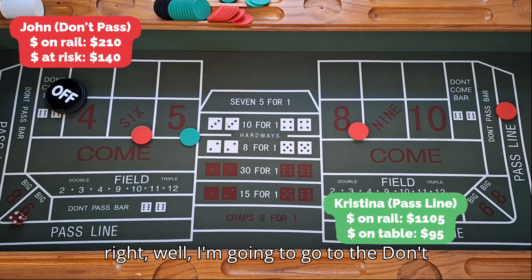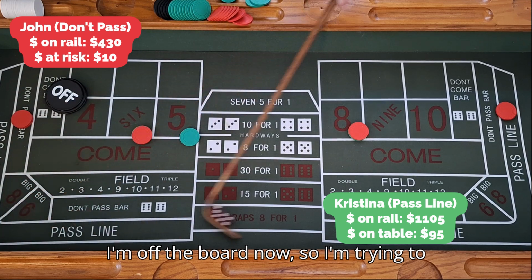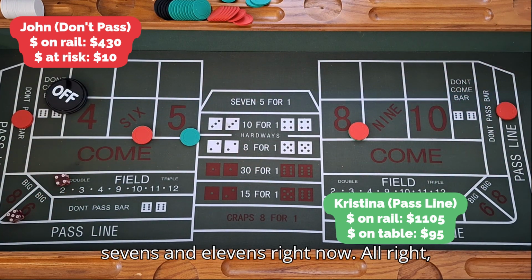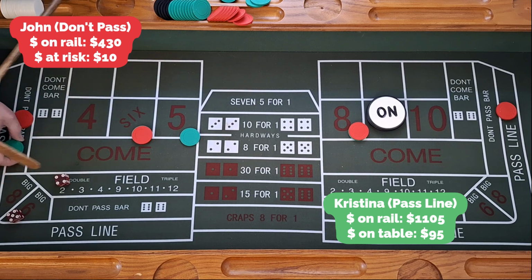All right, well, I'm going to go to the don't pass here. And I'm off the board now, so I'm trying to restock, and Kristina wants to throw 7s and 11s right now. All right, 9's the point. So she can go up to $40 on 3, 4, 5 times.